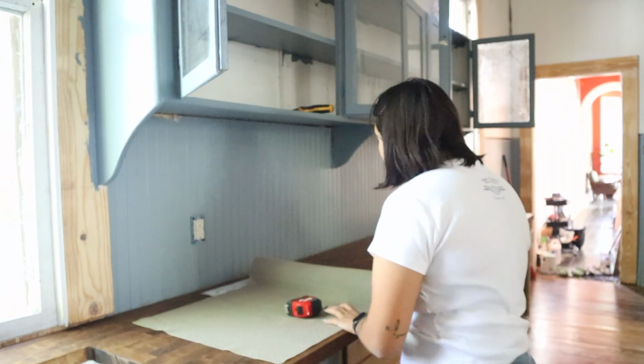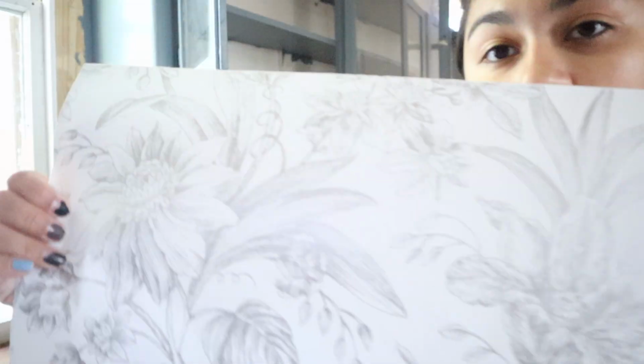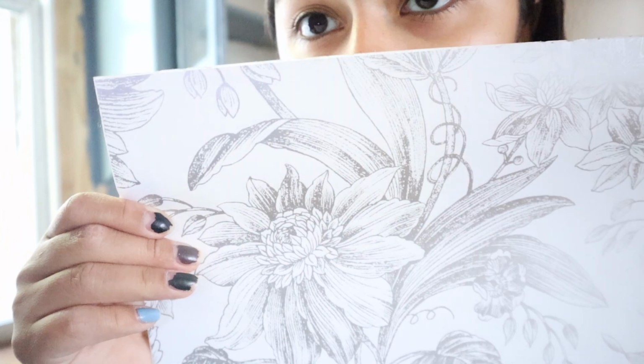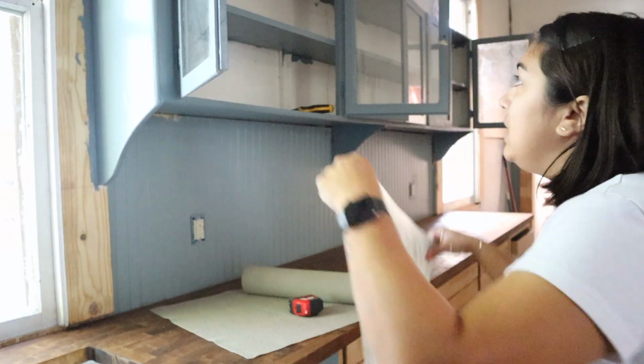All right, so I actually have some explaining to do. I cut my first piece and I realized that I don't like it. If you look at it, it looks very beautiful, right? This pattern is so beautiful, but something that I didn't realize in the store is that it's shiny. You see how I move it and depending on the light, it kind of fades out. Well, I didn't realize that when I put it up, the way that the sun would hit it, it would just make it look really splotchy.